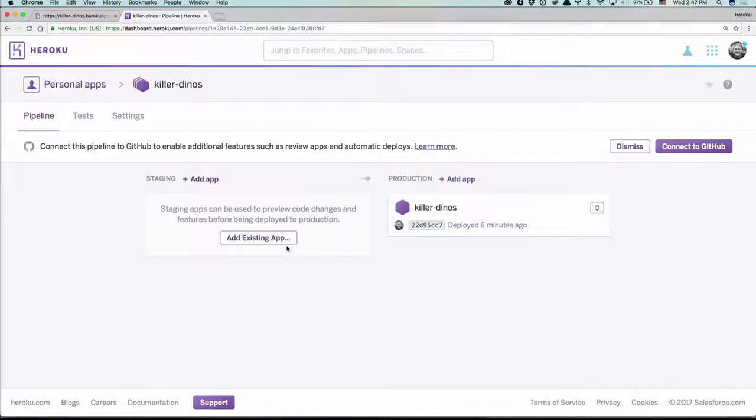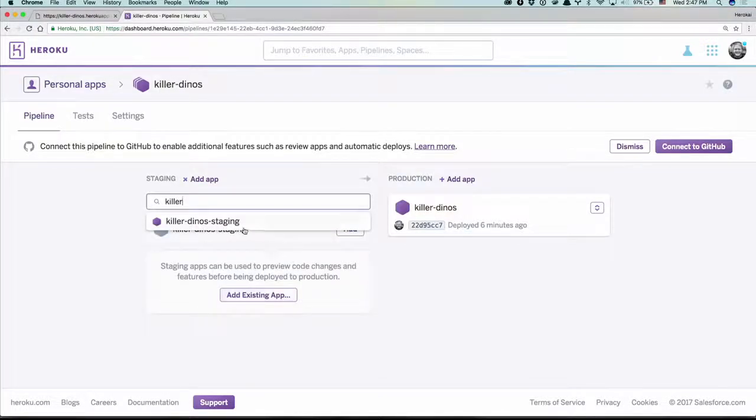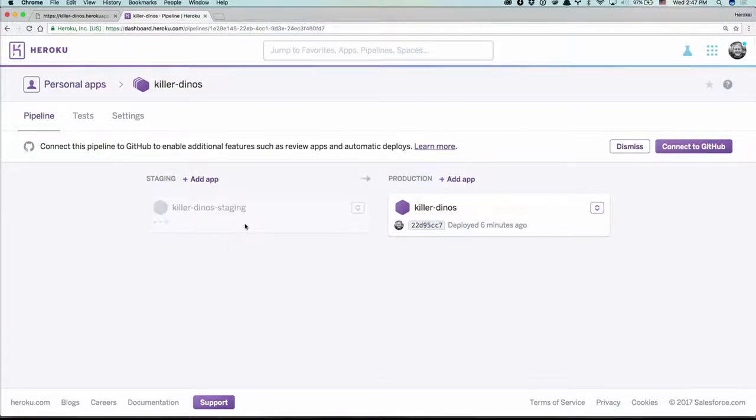So let's go back over to the pipeline. We've got that deployed, and now I can go to add an existing app. So if I type killer in here, hopefully I don't have a bunch of killer apps in my Heroku. There we go. All right, because that would be super creepy, and I should have deleted them before the demo. So Killer Dino Staging is now up there, right? And there are no changes to promote on Killer Dino Staging, but if there were changes, we could promote them over here to production.